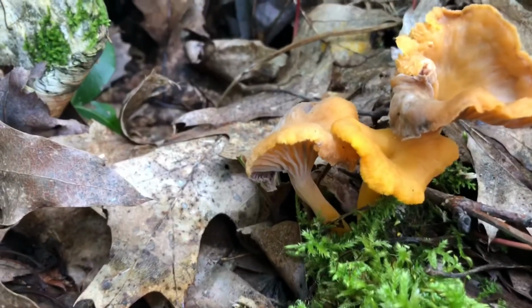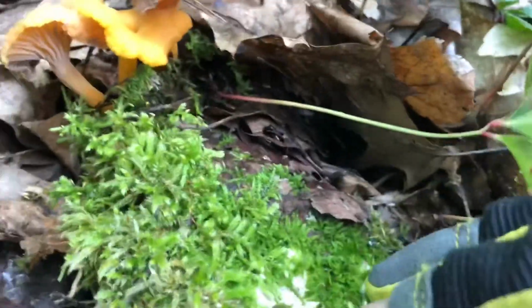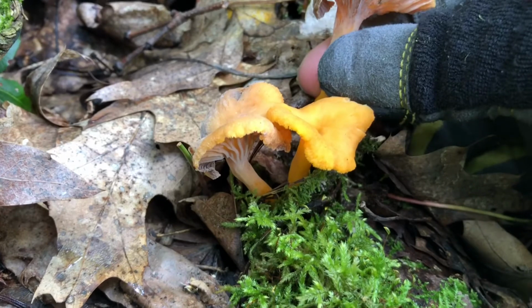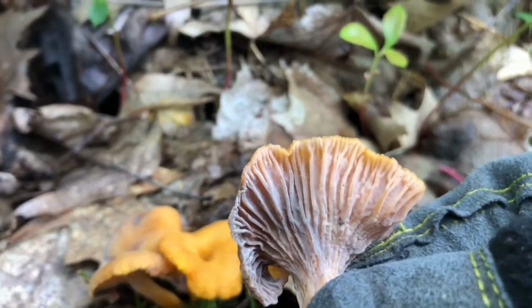Here is some video of a golden chanterelle lookalike. Some novice mushroom foragers might easily mistake this for an edible golden chanterelle. However, these are growing out of an old birch log on the ground. Golden chanterelles only grow directly out of the soil. As you can see, the color of these is a little more brownish yellow, and the texture is more rubbery.